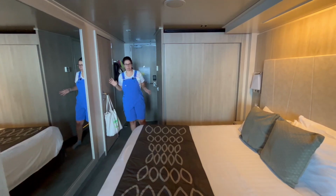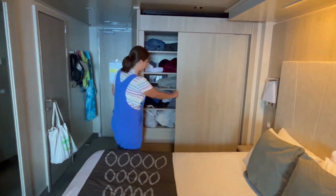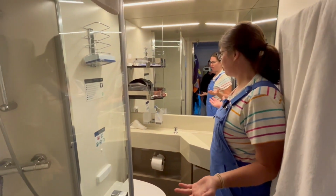What exactly is included with your cruise fare? Well, when you book your cruise, you will choose what type of stateroom cabin that you want. Regardless of your choice, you can expect every cabin to have a bed, a vanity or desk area with a chair, some closet storage space, and a private bathroom.